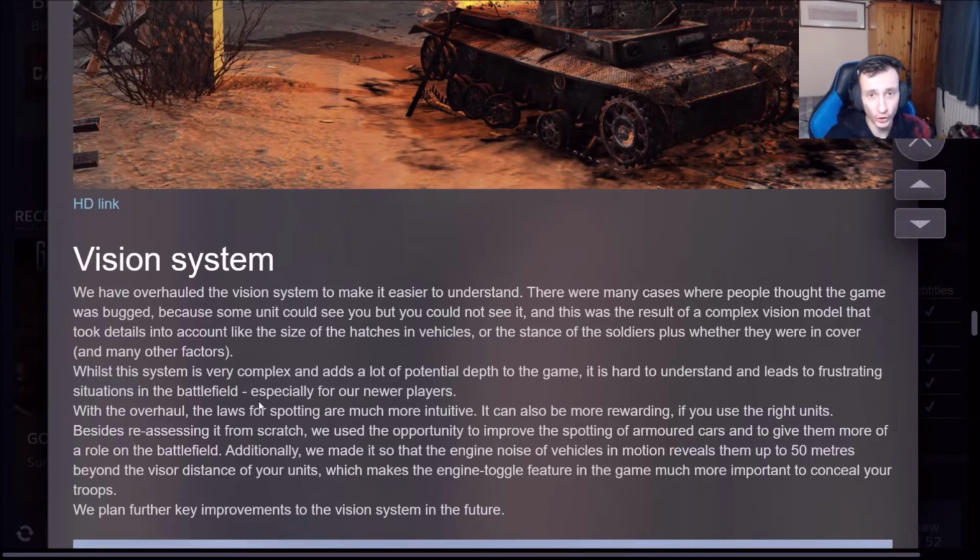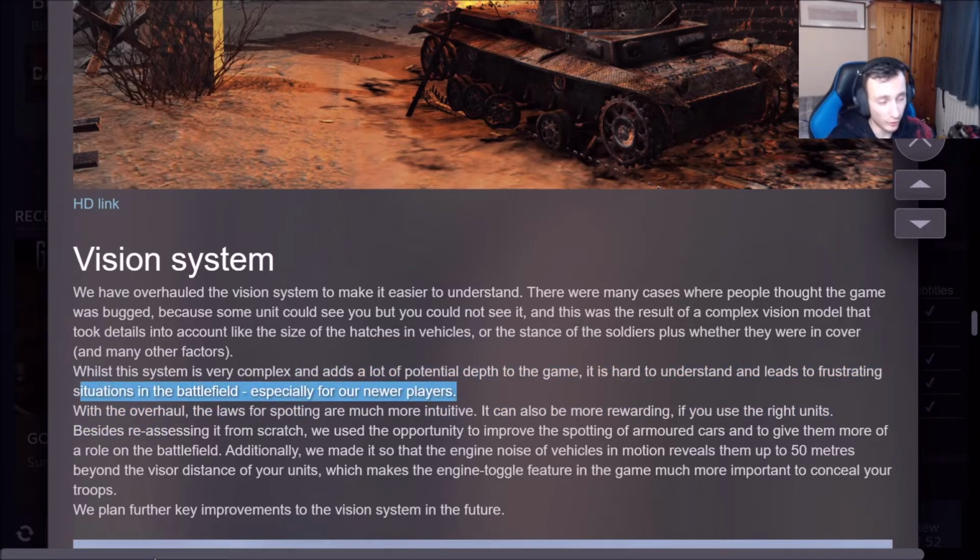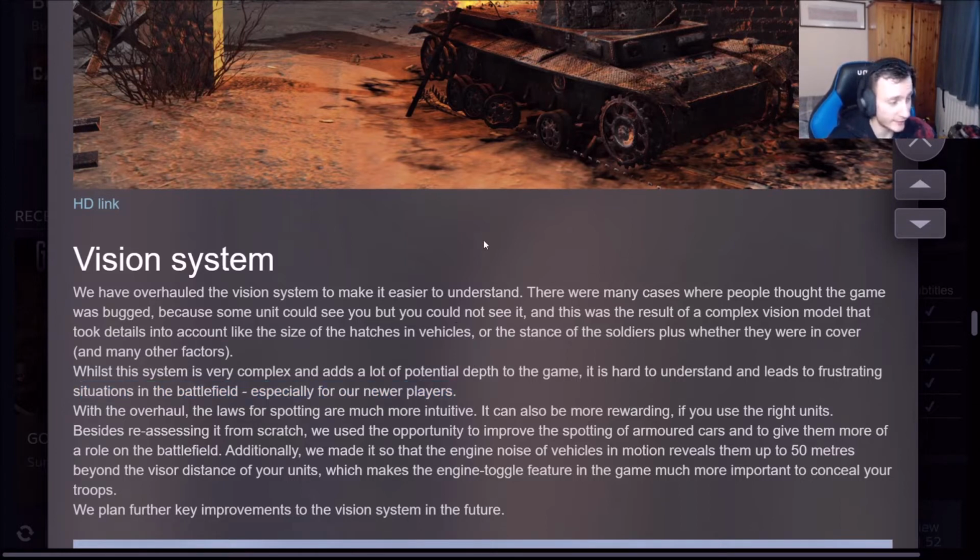There's a whole tutorial in this game which does explain everything, but when it comes to the actual battle, it doesn't go into the advanced details which tell you little things about vision and things that new players don't quite understand. It is a very complex situation for new players, and it just frustrates them. A lot of people come to the comments saying, what is happening here? So I'm very glad they are taking a new approach to this, especially for their new players. I'm very happy they've done this.